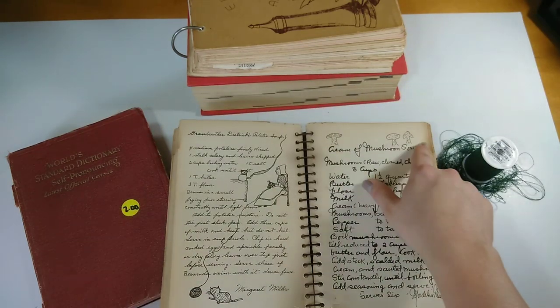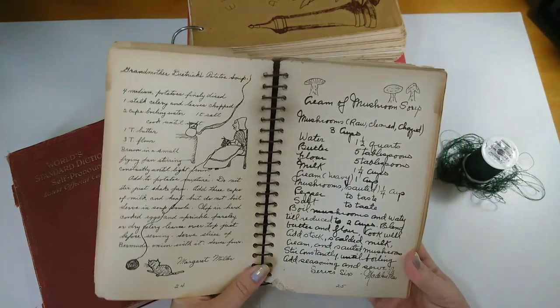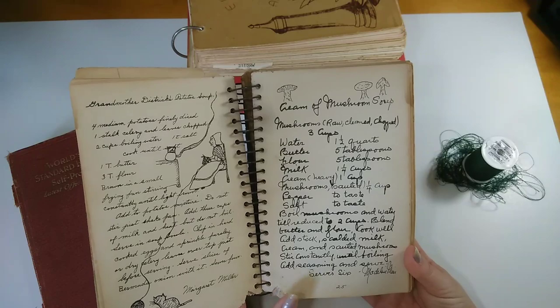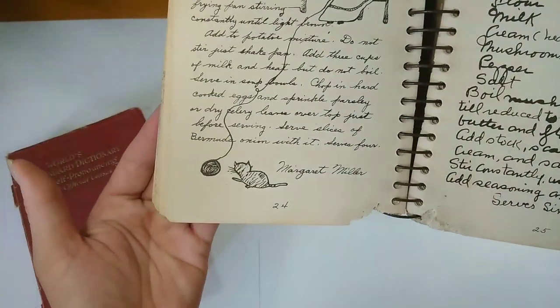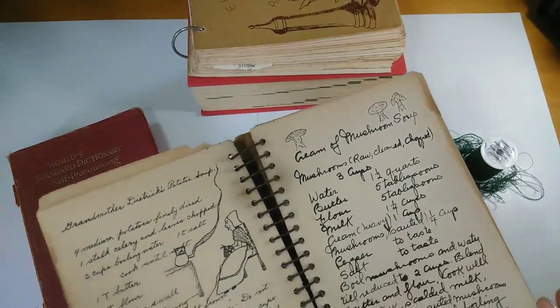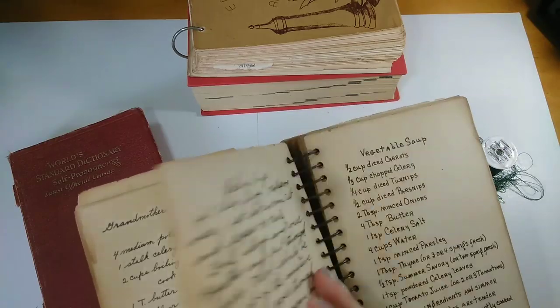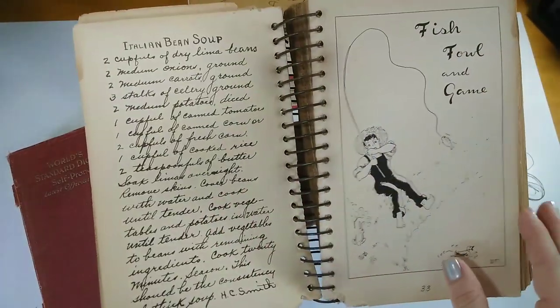Just so cool. Look at the little mushrooms. Cream of mushroom soup from scratch, guys. You think Campbell's, this is where they got their recipe from? I'm just kidding. But I bet you it's just as good as Campbell's, if not better. It's just that different handwriting in here is so cool.